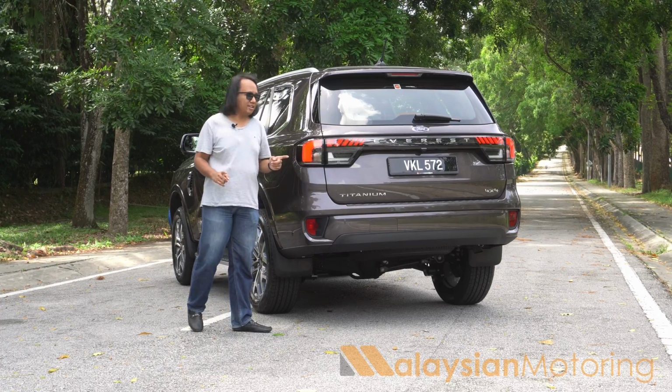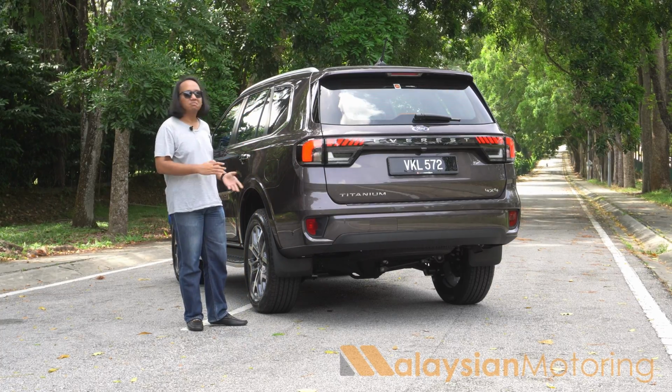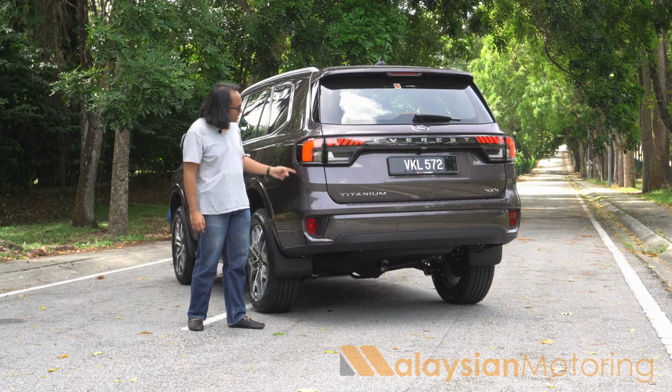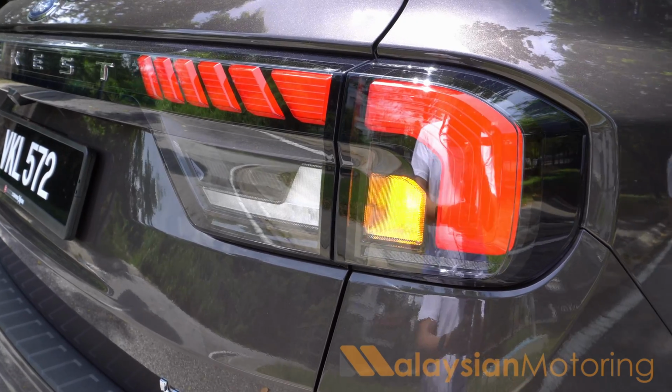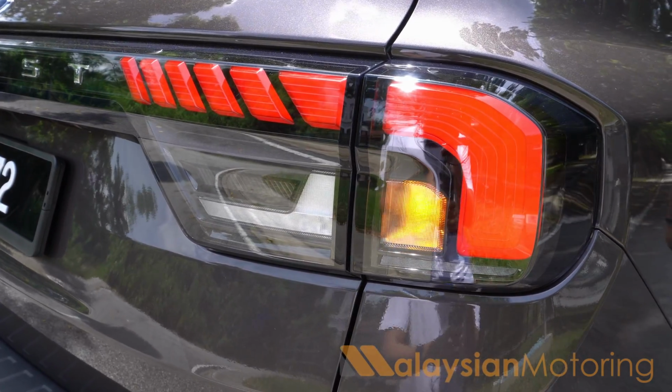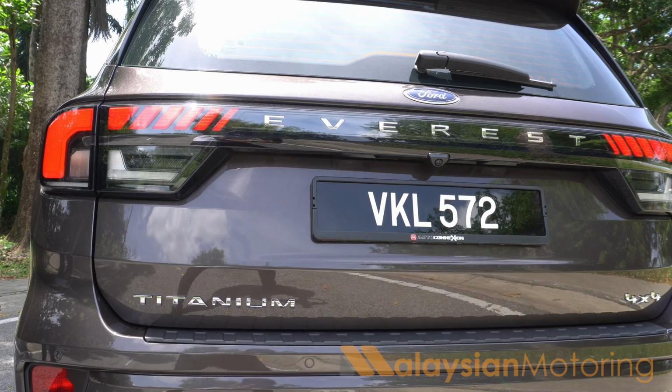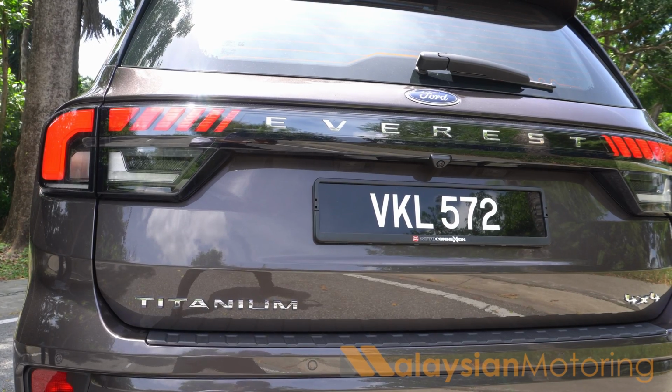But the rear, I think, is where the Everest looks most cool to me. And that is largely down to these taillights, which are full LED, of course, but also have a very interesting design to them, and this clear Perspex casing also encases the Everest badge that stretches across the tailgate.